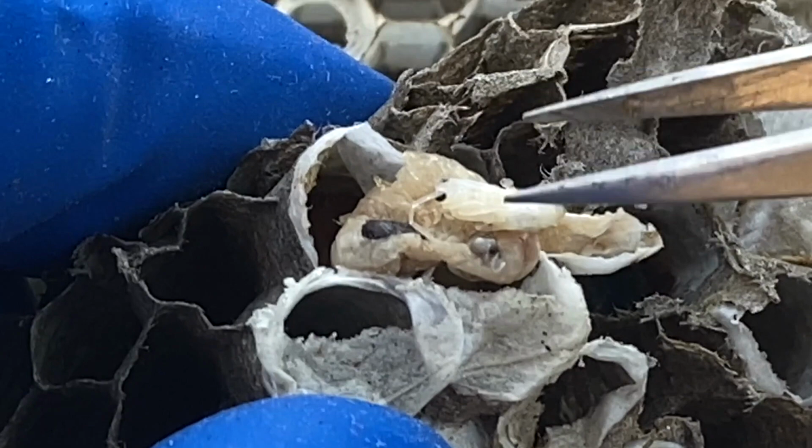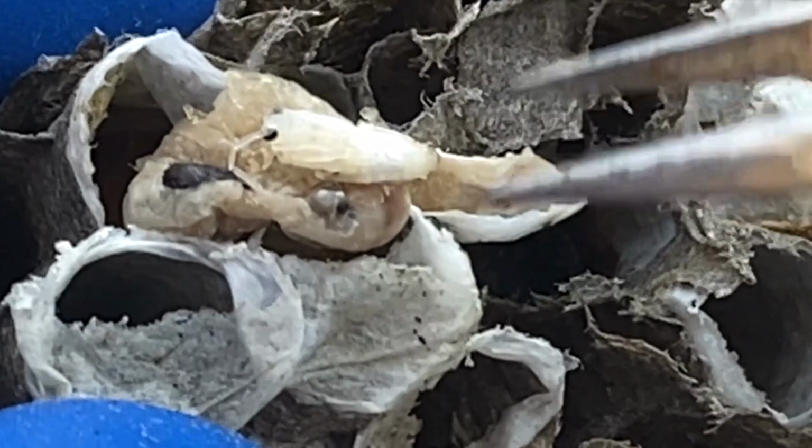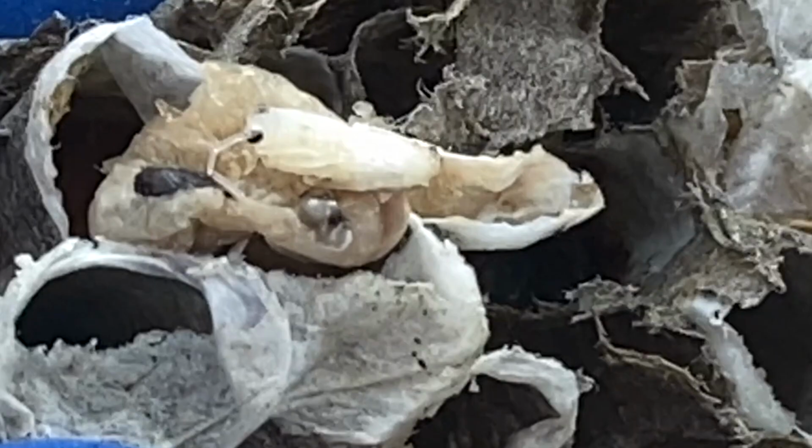And if you want to see what that looks like, you can check out one of our other videos, part one of this series of bald-faced hornet forensic analysis. You can see one of those parasitic wasps and see what they look like, because we found one inside one of the cells, an adult, that was just about ready to come out. So that's what you have here.